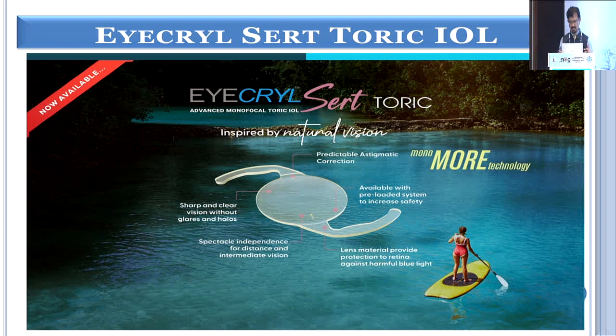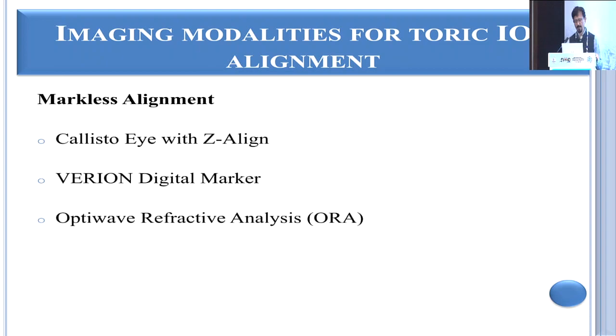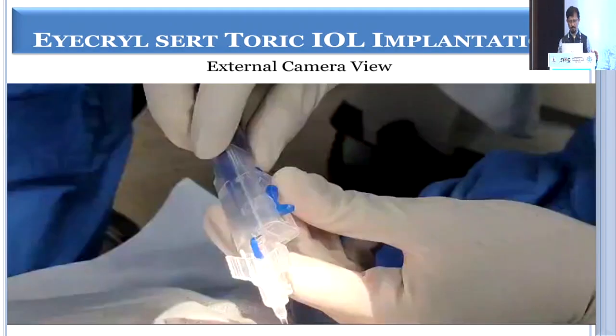And Acryl Cert toric is again an Indian company, Biotech. I have no financial interest, but this is a lens which has come up with a toric on a toric platform as well, with all these powers available. And I will just show how this lens is provided to you and how you can implant.